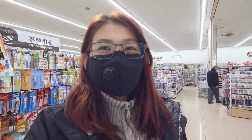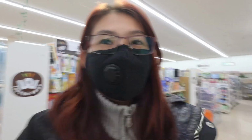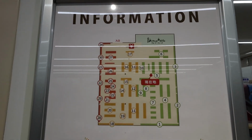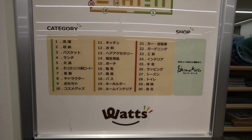Hey guys, so I'm inside Watts, so I was able to explore around Watts. One thing I like about Watts is they have a directory of all the items that they have. So let me show you the directory. See? They have the information on where the items are located, and they also have categories here.